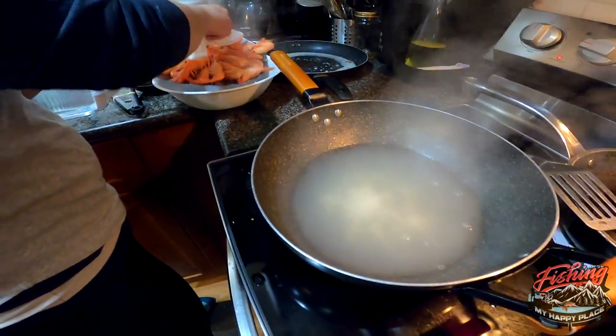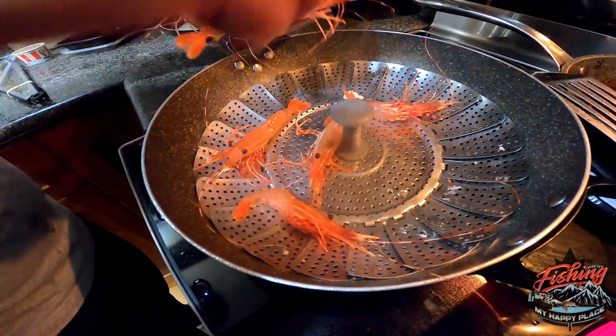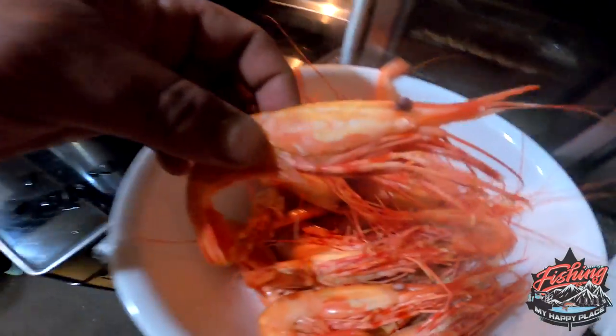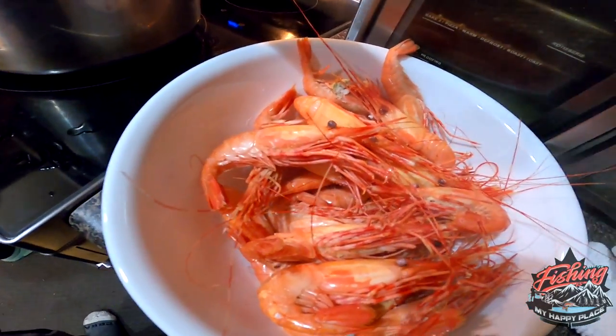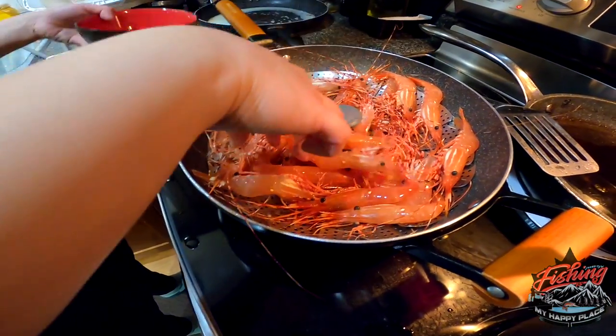Alright. How long do you put in there, babe? 10 minutes. 10 minutes? Smells delicious. Okay, so we're gonna be putting another batch in there for 10 minutes. So very minimal shrinkage, and guarantee it's gonna be fresh and delicious. Moist and delicious.